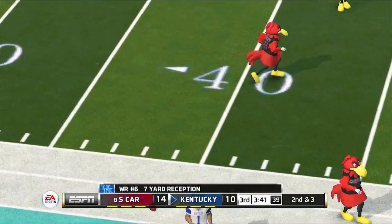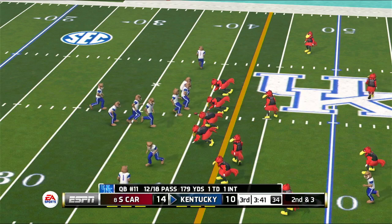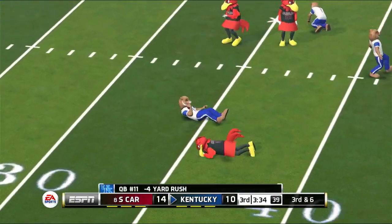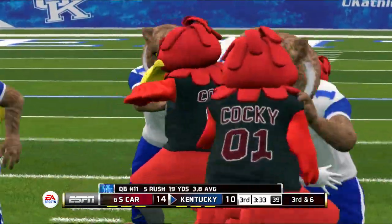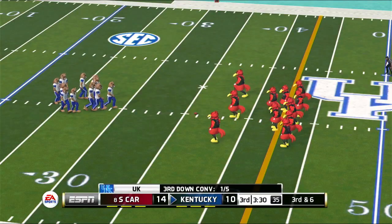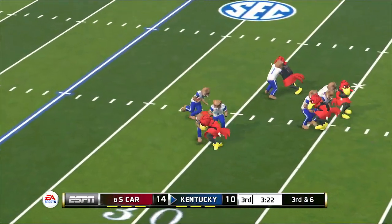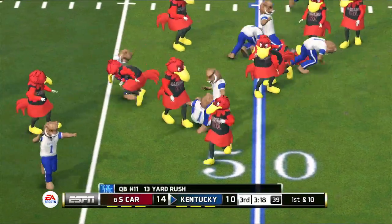He's out of bounds at about the 39-yard line. The 36. Did you see how quickly he was able to get into the backfield and make that tackle? Not many guys that big can move that fast. From their own 36-yard line, third down. Check Mike 11. He's on the run. Tackle made at the 49-yard line.